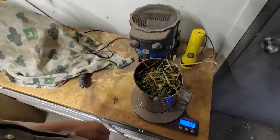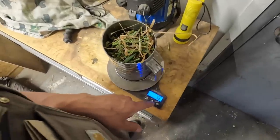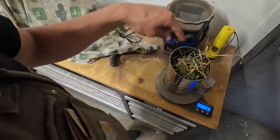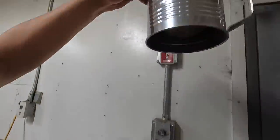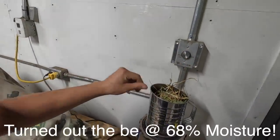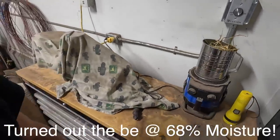So we chopped up all those plants, put them in the cup here, and it amounts to 56 grams. I zeroed it with the cup on there, so there's 56 grams of plants there. Now we're gonna put it on the dryer here. Just blows up hot air through the bottom of this. It'll dry that entire sample out, and we'll come back in an hour, and we'll know exactly what the moisture percentage was of that barley.